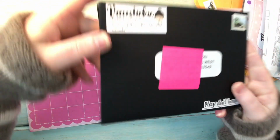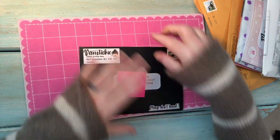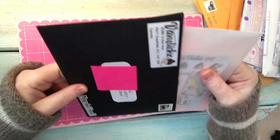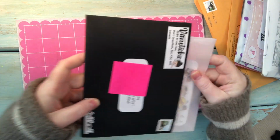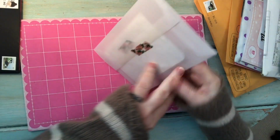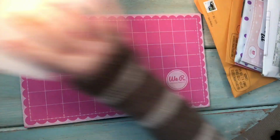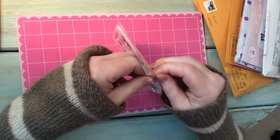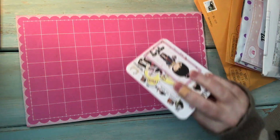The next order is from Vanstickie, and I was so excited to get this order. It's my first time I've ever ordered from her. And I love her packaging. The envelope is so beautiful. And it comes in this vellum envelope. I'll just put that to the side. Open this up. I should have done this before.